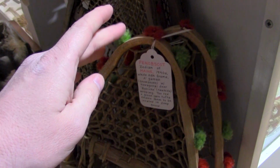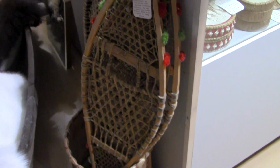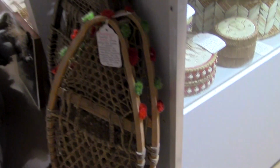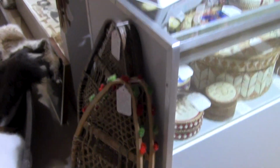I really like this mask. These little snowshoes are nice, huh? Yeah, child size. Those tufts on there, they put that there not for decoration, but when their snowshoes are leaning on their wigwam, if there's a little snow on the ground, the color will show up through the snow so they can find their snowshoes.